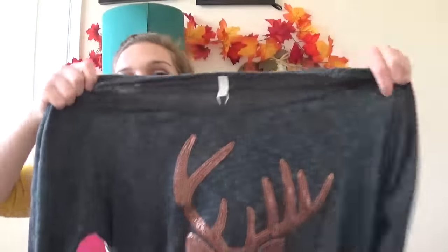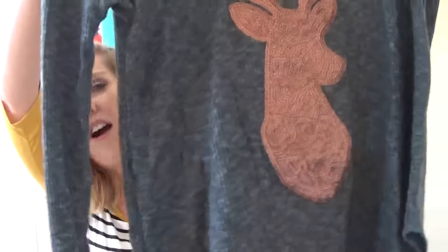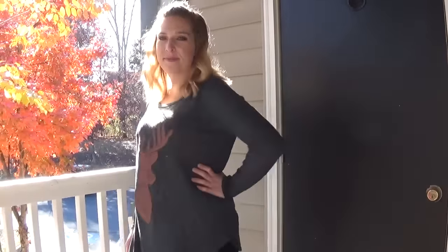So the next thing I picked up is something super, super fun. When I saw this on the website, I knew immediately that it had to be mine. It is a sweater and it has a rose gold reindeer on it. How cute is this? And the color of the actual sweater is a really nice muted teal color. It's long enough to where you can wear this with leggings and it's gonna cover your bottom. I paired this sweater with just black leggings and some riding boots.